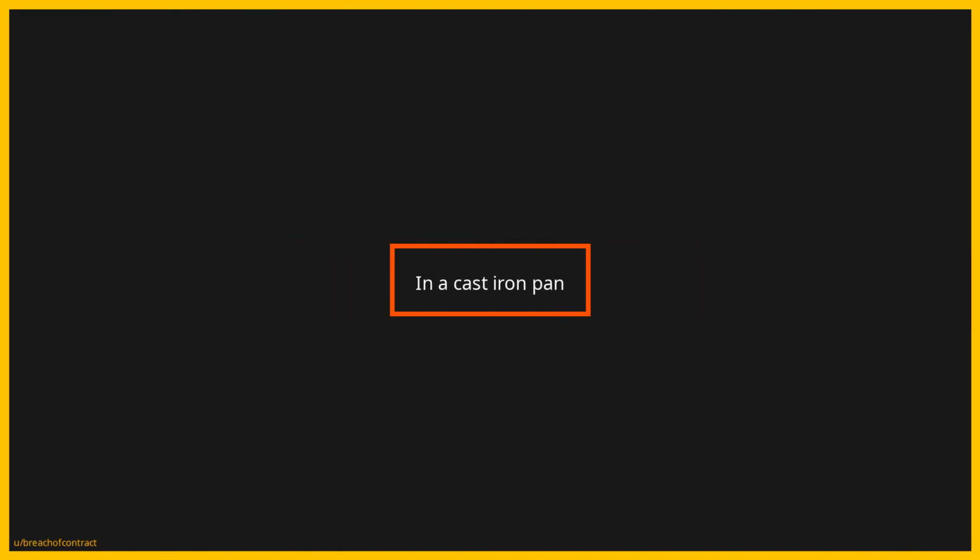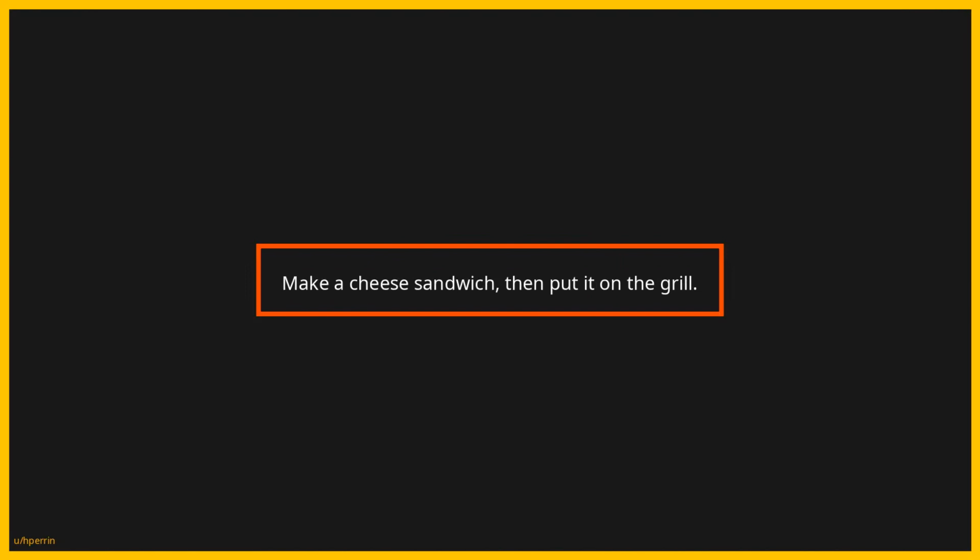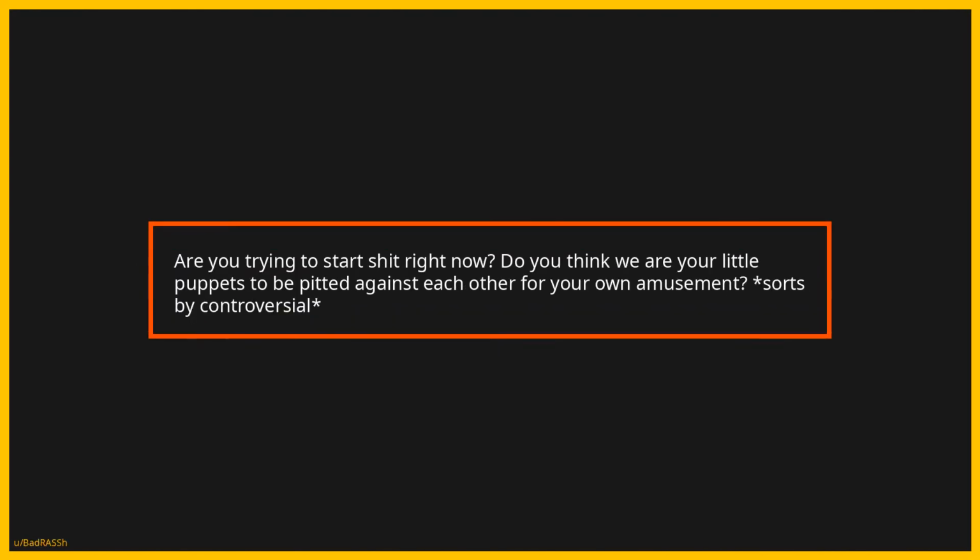In a cast iron pan. Make a cheese sandwich, then put it on the grill. Butter and cheese. Don't fix what ain't broken, and butter is greater than mayo. Fight me. Are you trying to start something right now? Do you think we are your little puppets to be pitted against each other for your own amusement? Sorts by controversial.